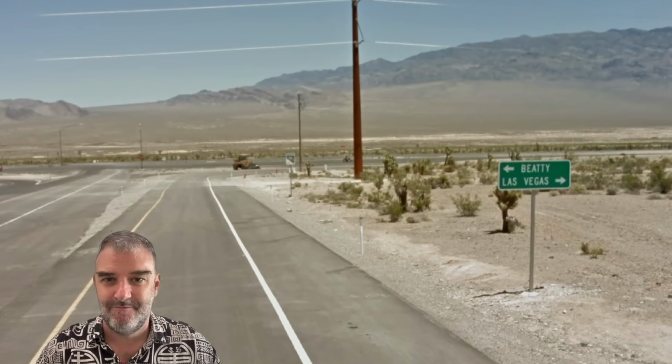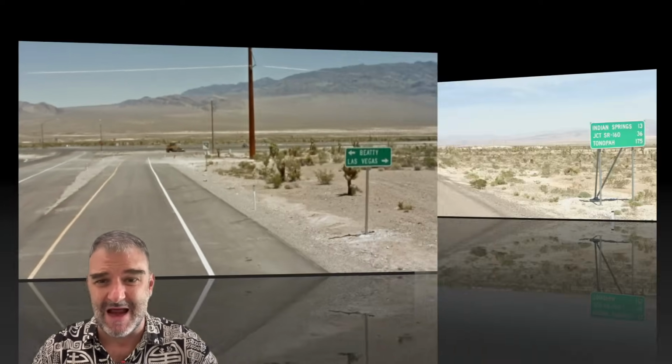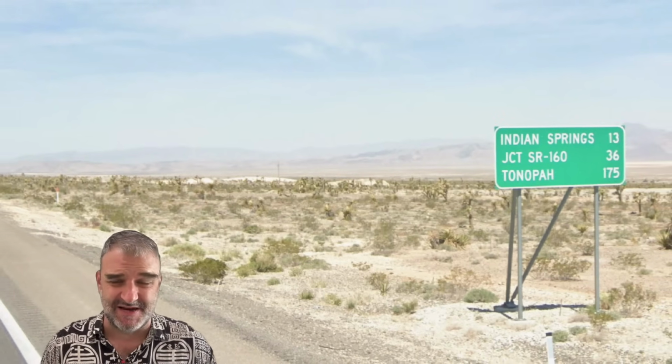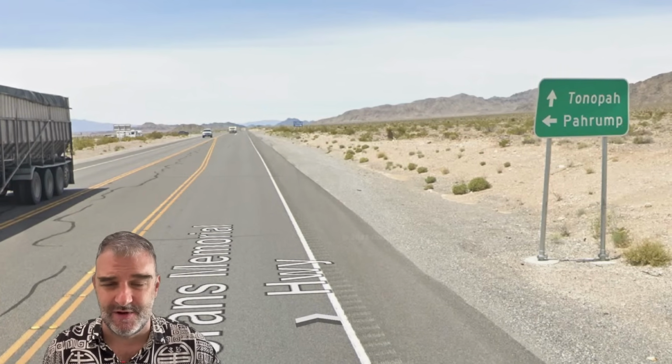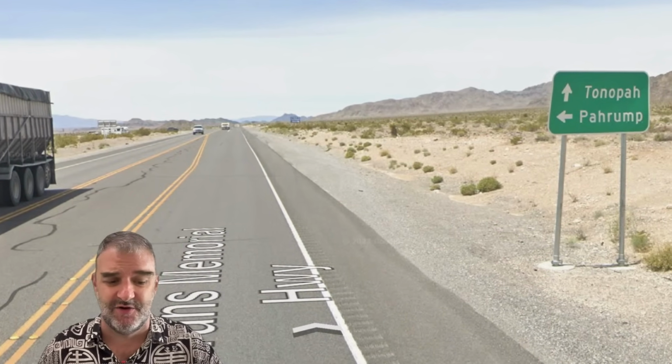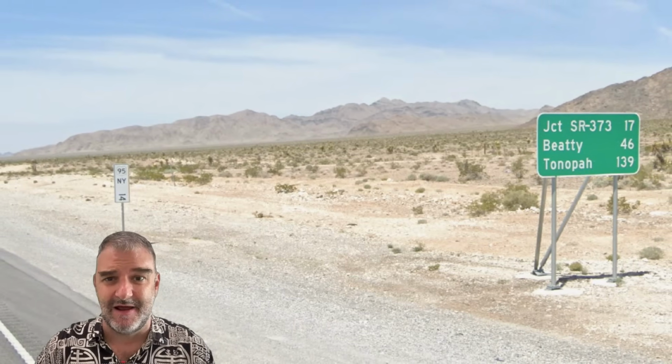Now we're getting Beatty and Las Vegas, so Reno and Tonopah go away. We're signed for Beatty. But our next mileage sign, we're getting Indian Springs, Junction, State Route 160. So, you know, if the junction is more important than the town, then it's not much of a town. Tonopah 175. Here is where we meet 160, and 160 is signed for Pahrump. We are still signed for Tonopah. Getting another Junction, State Route, and then Beatty, and then Tonopah.